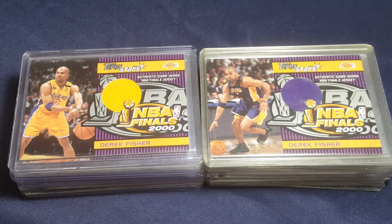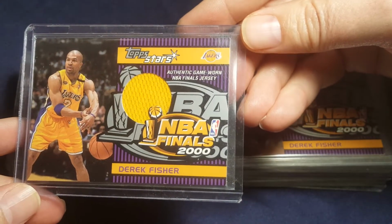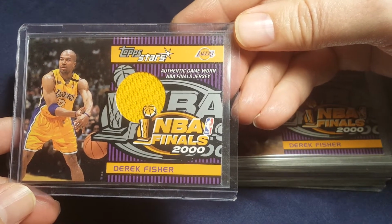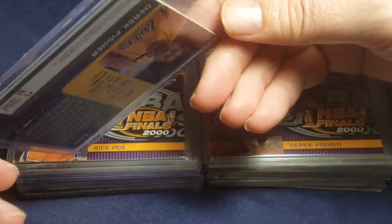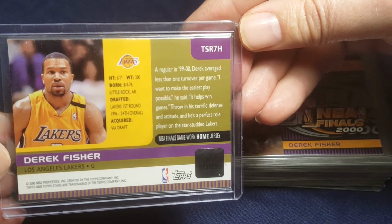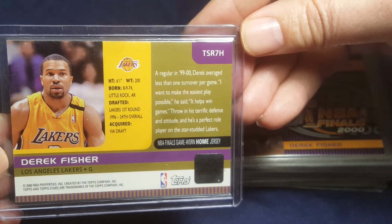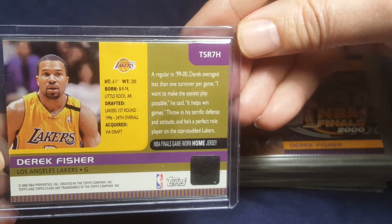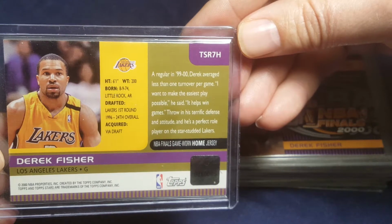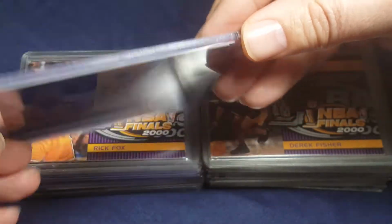We've got Derek Fisher. We've got his home jersey on the left and his away jersey on the right. It says authentic game-worn NBA Finals jersey there. The backs of the cards look like this. Gives a little bit of a bio and then a little bit of a paragraph on them. And as you can see, NBA Finals game-worn home jersey, it says.